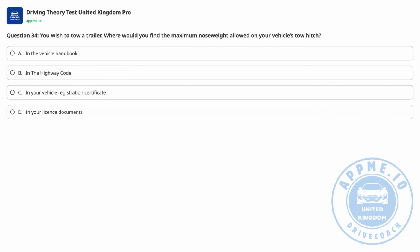Question 34. You wish to tow a trailer. Where would you find the maximum nose weight allowed on your vehicle's tow hitch? A. In the vehicle handbook. B. In the highway code. C. In your vehicle registration certificate. D. In your license documents.